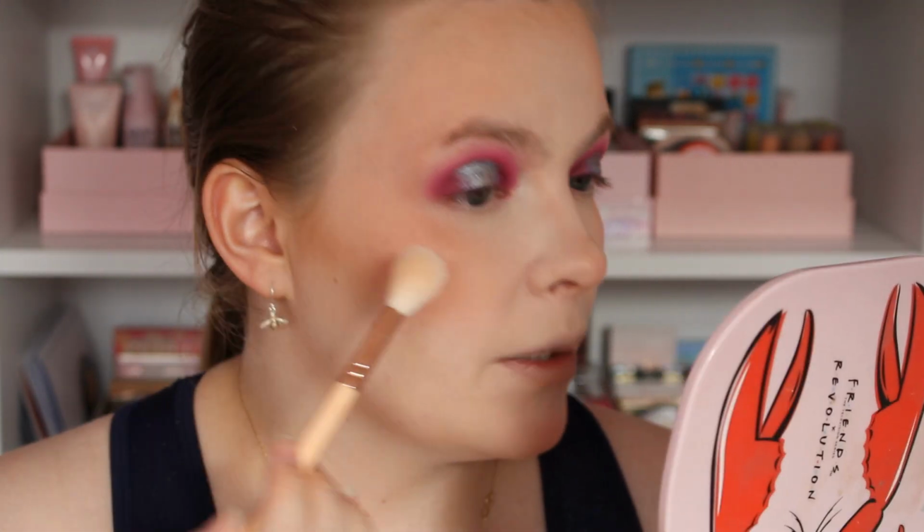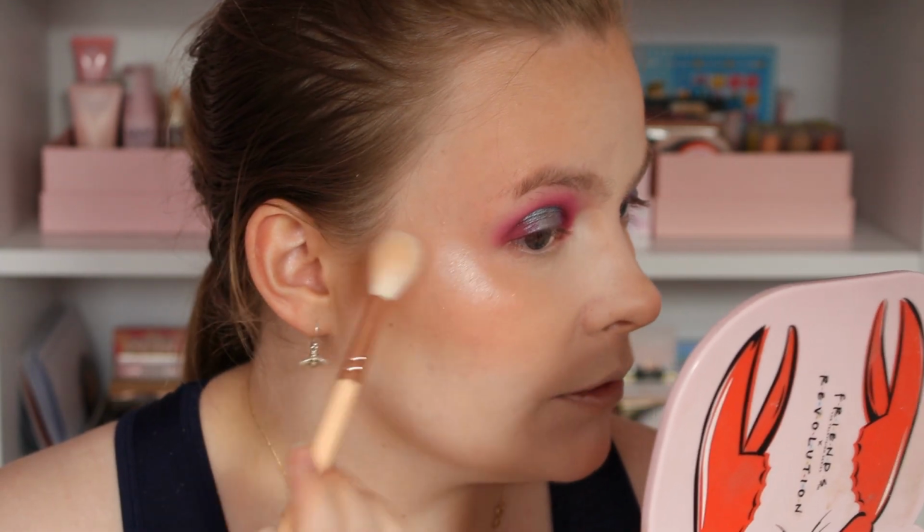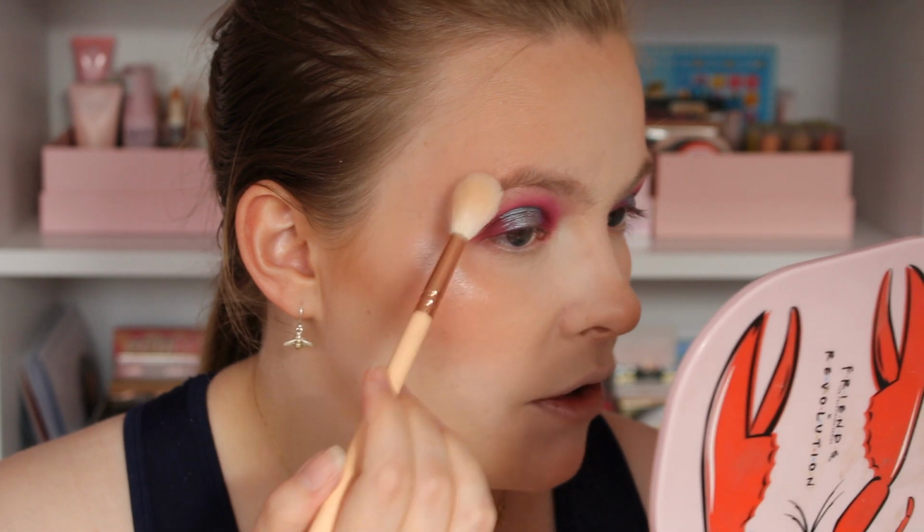For highlight, I'm going to use the Beauty Bay powder highlight in the shade Flash. I'm decluttering this because it's just too much. It's very, very blinding. I'm using a very, very light hand. It's also very icy. Like, I'm pale, but this is like white.